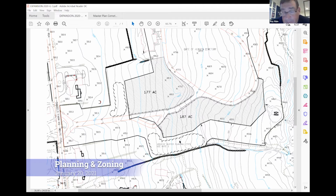That will provide an even stronger buffer than currently exists, which is really well wooded, so that the person at the end of Wildfire would not be able to see any of the headstones. There would not be deciduous plantings. They would be evergreens, so that they would never have to see the headstones. So basically you'd have a nice entryway, the headstones shielded by a white picket fence, and then you'd go into the same Gates of Heaven that you all know, because keep in mind, neither of these areas are planted.